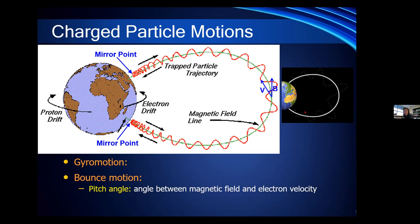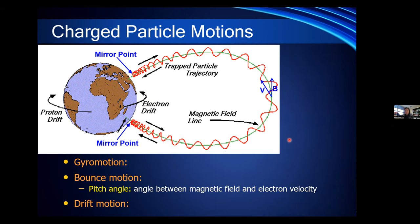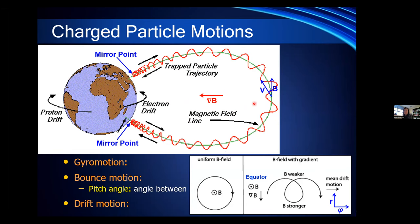So that's the second motion, the bounce motion between two mirror points. And the third motion is the drift motion around the Earth. So why do we have that? It's because the Earth's magnetic field is not uniform in the radial direction. It has a gradient, right? So if you look at this plot here, let's say the Earth is at the very bottom, and then the field gradient is this way.